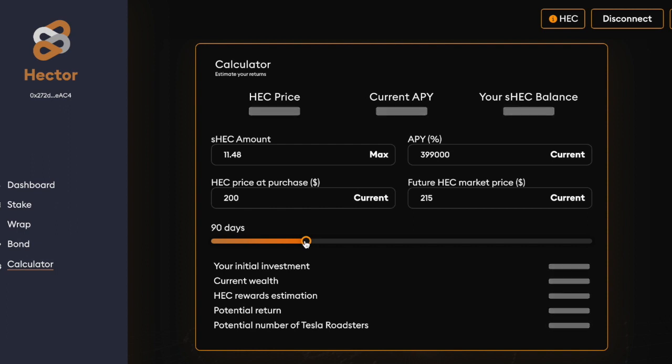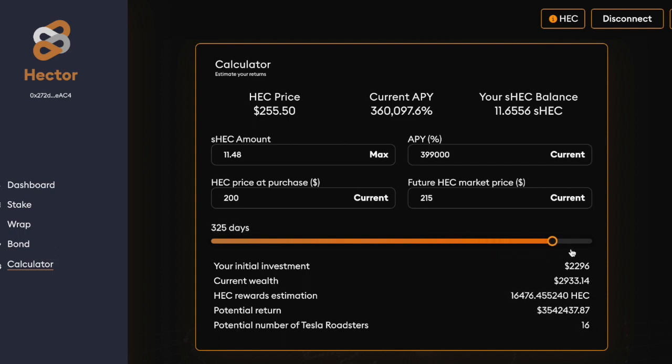If you move that up to 90 days, then that original investment starts to look more like $19,147. And then due to the power of compounding, if I went a full year and if the APY stayed the same, and if the price stayed the same, which again is highly unlikely, then I would technically be looking at a little over $10 million, or as the calculator states, 45 potential number of Tesla Roadsters. Do I actually think that that's going to be the case?